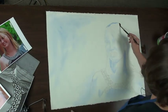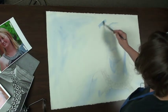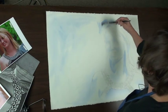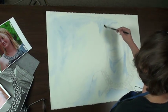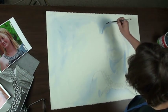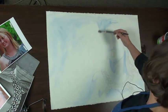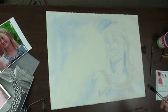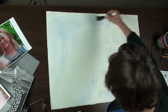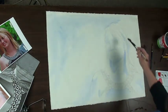And again, we got a little bit of dry, so just going to wet it on the outside. Of course, it's sort of dangerous to try and do that on both sides at once, at least until you really know what you're doing. Not liking that. And a lot of times I will come in and do this much later in the process too.